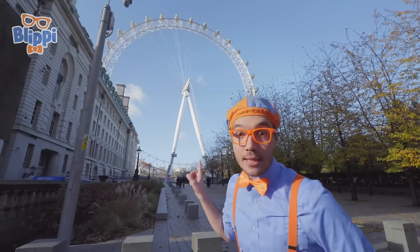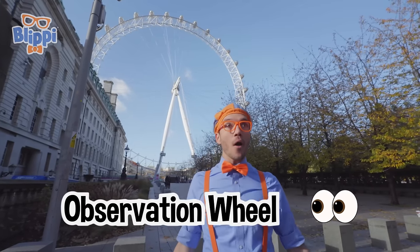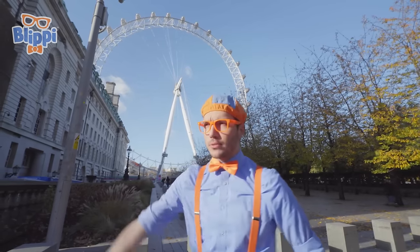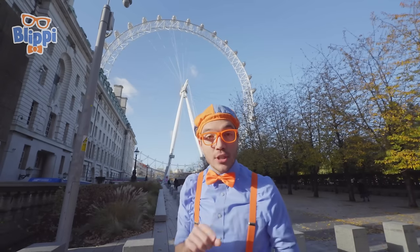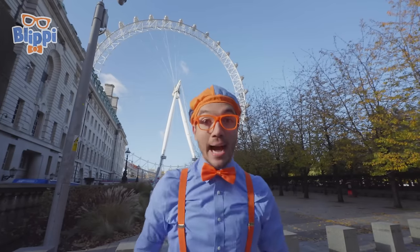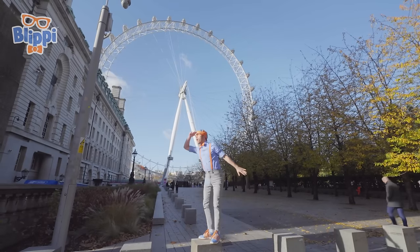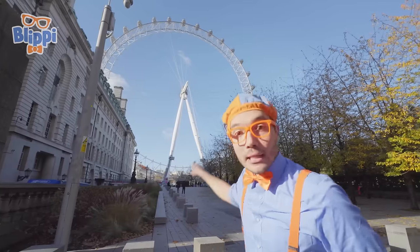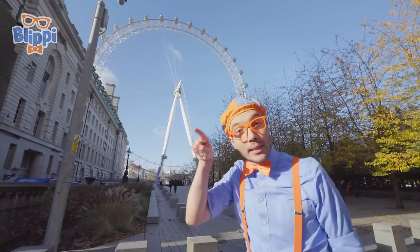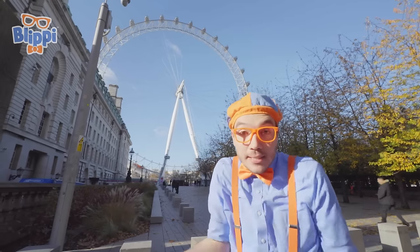Whoa. Well, actually, this Ferris wheel isn't a Ferris wheel. It's an observation wheel. Whoa. Yeah, an observation wheel helps you observe things so you can observe all of London. Did you know that observe is just another word for looking? Woo! And I love looking around London. Whoa! And look, there are different places for you to sit. And it moves really slowly in a circle. Yeah! And it gives you time to see everything.